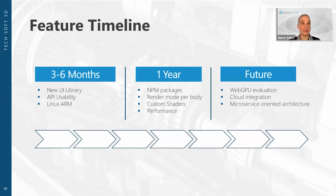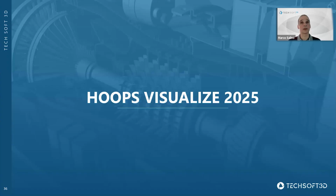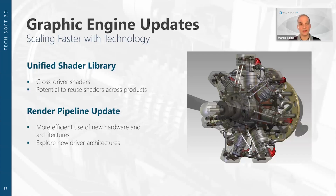Same deal as for Exchange. This is our current plan. Please refer to the public roadmap page for any changes. Moving to our desktop product, Visualize.